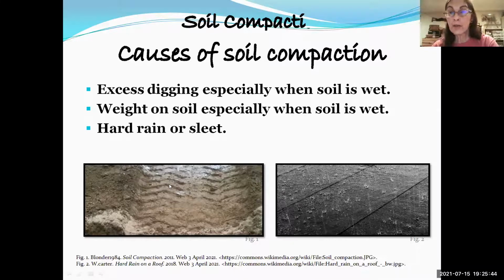This is why we also recommend people not park their cars on their lawns, which people seem to like to do, or not park cars on their lawn underneath trees, because then you're compacting the soil over those tree roots, or not put a pallet of heavy material like lots and lots of bags of mulch or pallets of stoneware there. If you're going to do a walk, don't put the materials on your lawn or your garden. Put them on your driveway or something like that, because you don't want to compact your soil. And rain, hard rain and sleet also do compact. This is obviously some kind of asphalt, but you can see how hard that rain is hitting. That will compact your soil.